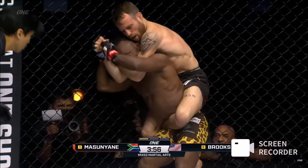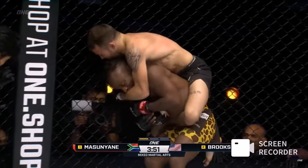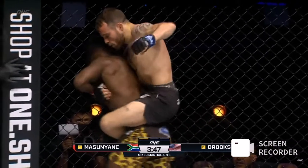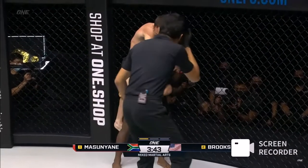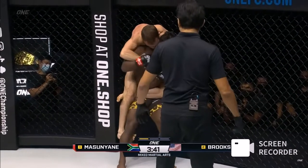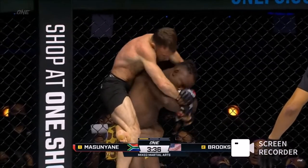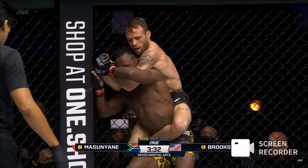Here it comes. Masunyane defending against the human backpack that is Jarred Brooks here in the first round. Brooks trains with a lot of high-level jiu-jitsu practitioners out there in Detroit, Michigan. He's been working a lot on his submission game. Softening up Masunyane a little more. That figure four, that triangle wrapped around the body of the South African.